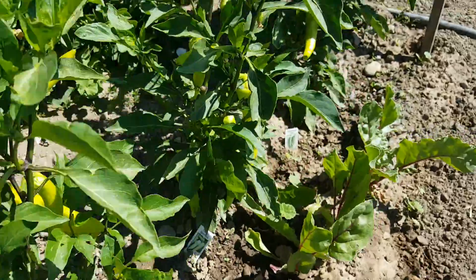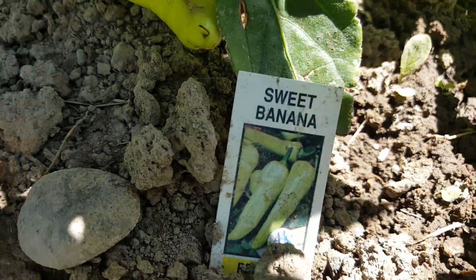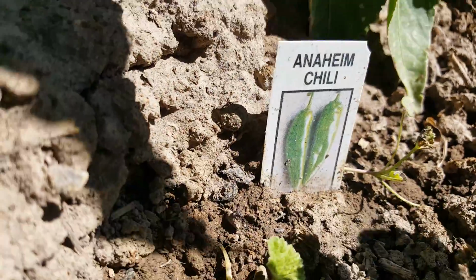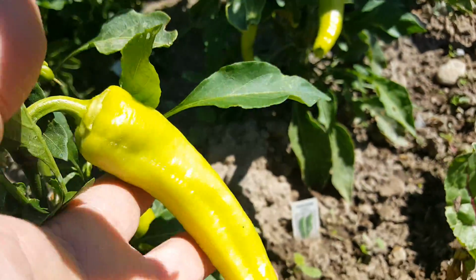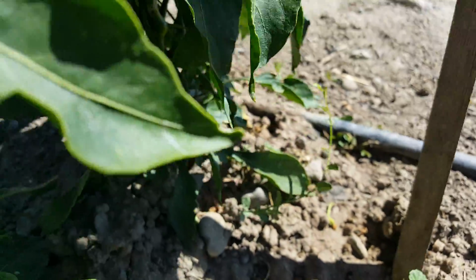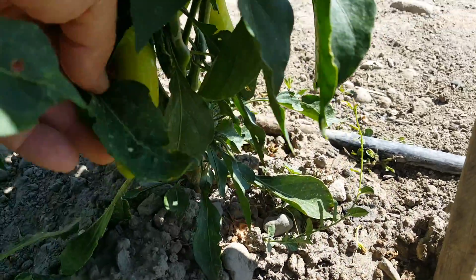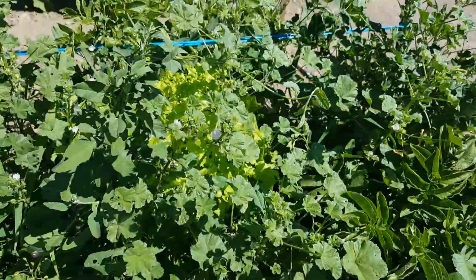And then these are the banana peppers. Let's see. They're either that or that. I don't know. You tell me. Put it in the comments. What do you think they are? It could be either Anaheims or bananas. I think they're banana peppers myself. There's a volunteer potato and a volunteer lettuce.